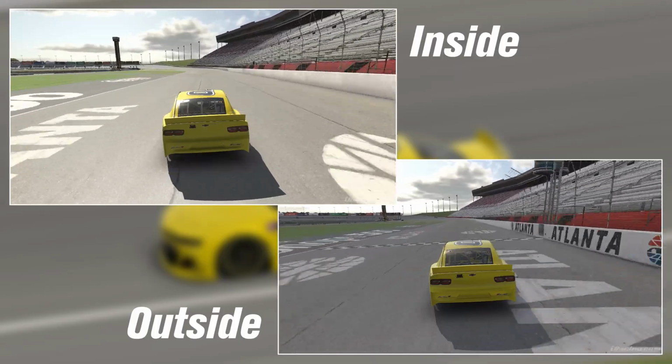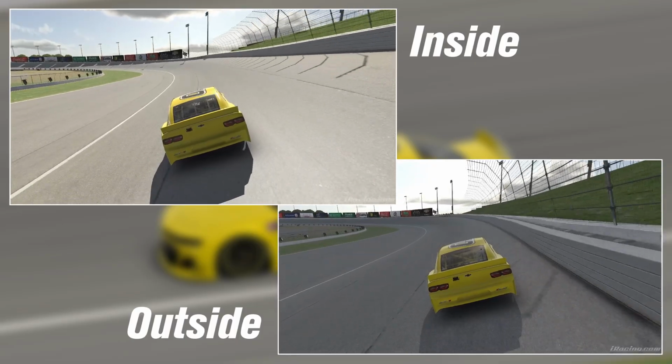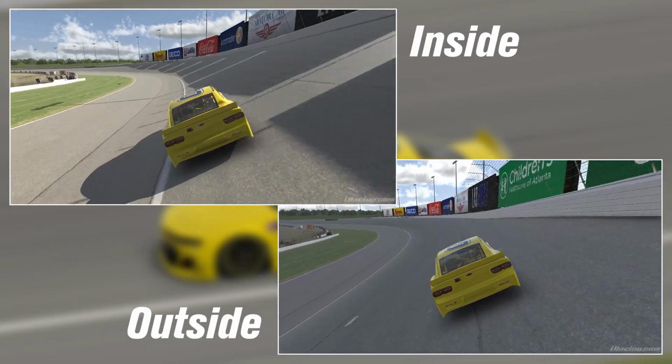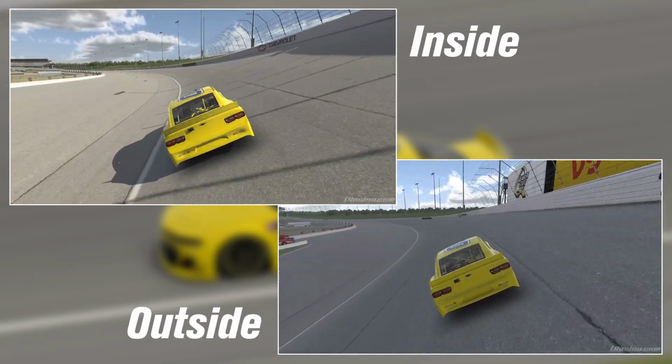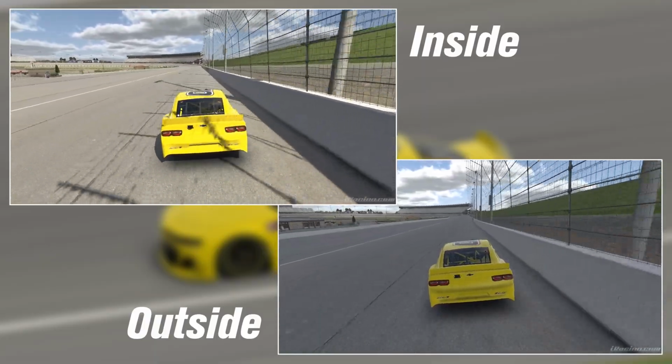As the tires heat up and begin to wear, you may find that the outside is better for defending your position. While that may be the case, your right side tires will wear quicker, and you'll find that the outside wall is very uneven. If you aren't careful, it's easy to clip the wall with your right rear, so be sure to find your limits during practice.